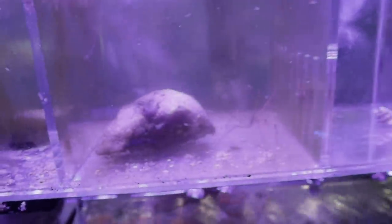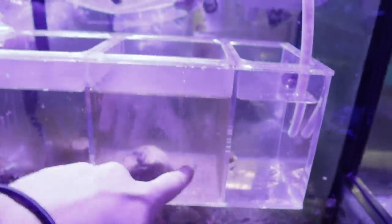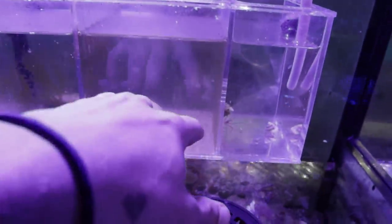We also are gonna get some invertebrates for this, just to clean up what the fish don't eat. We got some little arrow crabs, but I think we can make a video catching them instead of buying them. If you think we should, like this video.